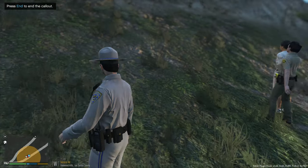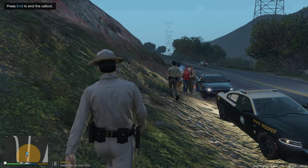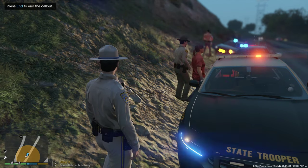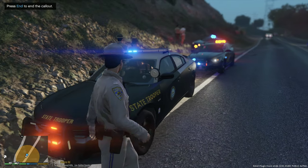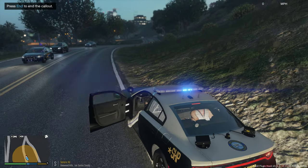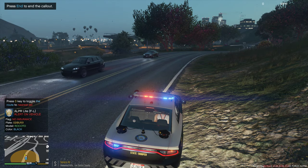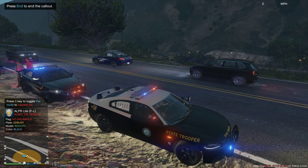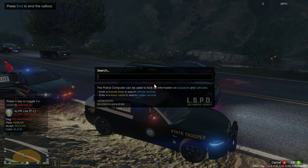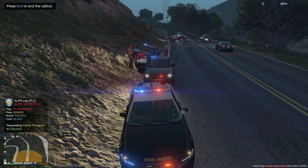I don't know what that is. We need to have this one picked up too in our car. Backup needed in Vinewood Hills.